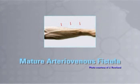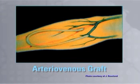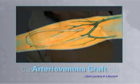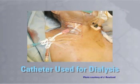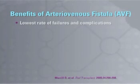This is where the patient's own vein is surgically connected or anastomosed to an artery instead of being bridged to the artery with a prosthetic material or graft, or having a plastic catheter inserted into a central vein. As Dr. Spergel pointed out, fistulas have a number of advantages over these other types of accesses. Fistulas are associated with the lowest failure rates and the fewest complications, such as infections and stenosis, the greatest longevity, and the lowest costs.